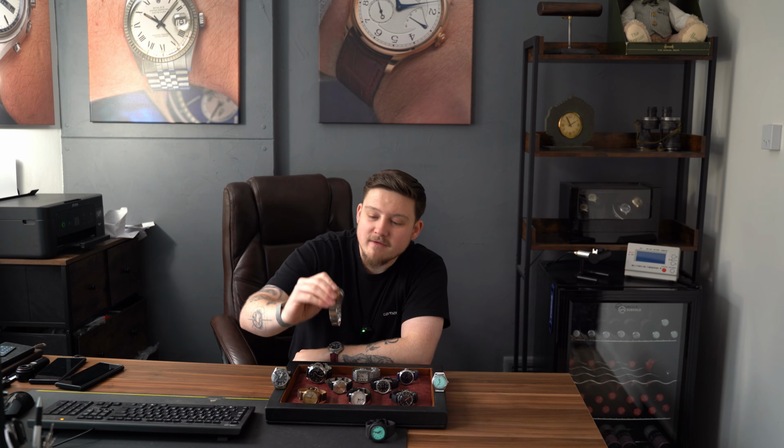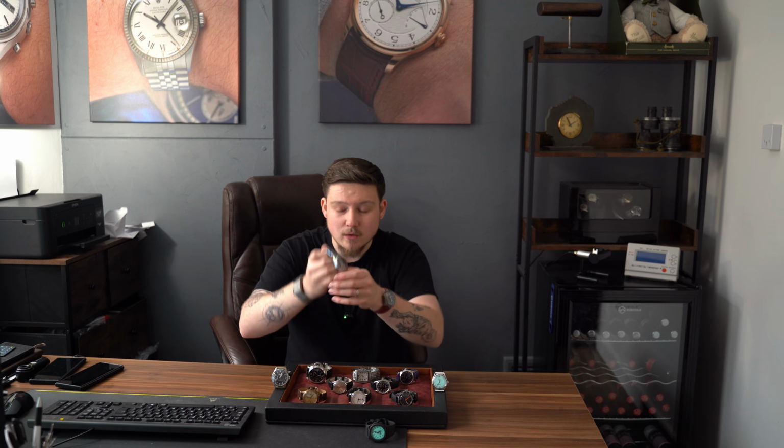From there over to one of my favourite Steinarts I've actually had in stock. This is the Steinart Ocean 39 Vintage GMT Premium with the ETA movement. Very, very nicely done and really great proportions. So let's take a closer look at this one.